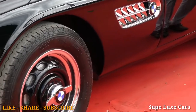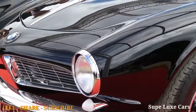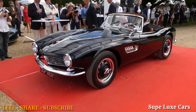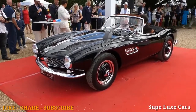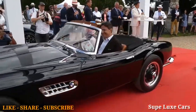You know, this is a glamorous motor car. This is a car for the Riviera. This is a car for California. A very, very glamorous and sexy motor car, and beautifully presented and fittingly attired. So thank you for bringing this wonderful car. This is the winner of the 1950s Decade Award, ladies and gentlemen, the 1958 BMW 507.